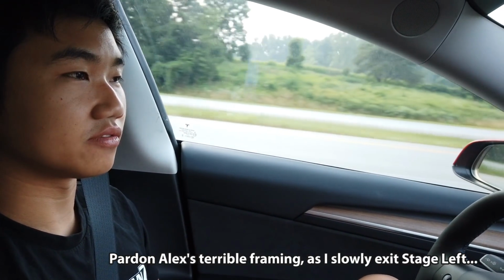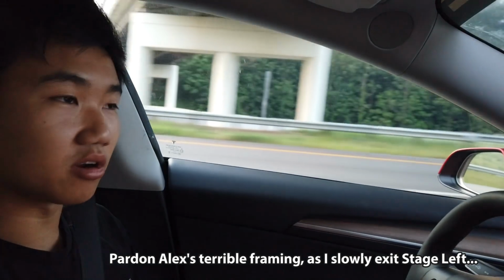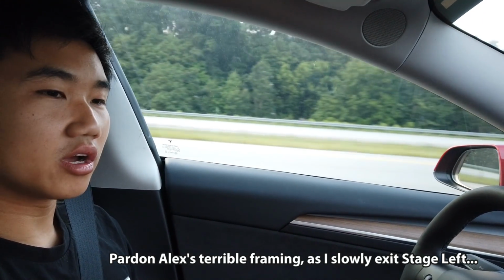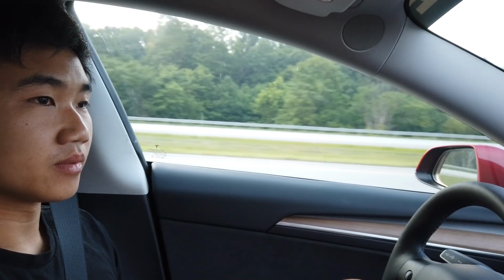6 something in the morning, so it's so early. Our brains aren't functioning yet. But we gotta head to the supercharger once again, our favorite spot of the weekend, where we gotta get the car charged up and get ready for the main competition today.